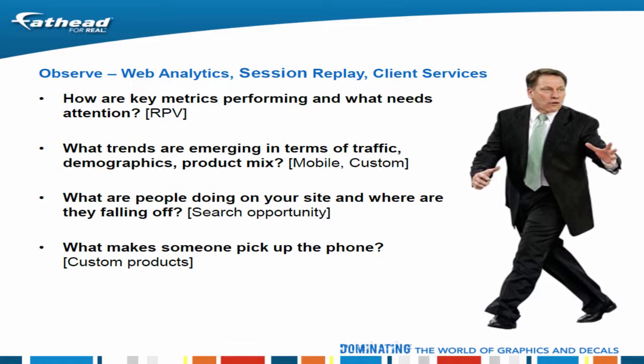So, what trends are emerging in terms of your traffic, your demographics, your product mix? Obviously, we saw huge increases in mobile traffic, but one of our key products, it's like 15% of our business, is custom Fatheads. People upload their photos, and we turn them into everything from die-cut wall decals to vinyl murals to canvas prints to laptop skins to device cases to big cutouts of people's faces that they take to events. Just got an awesome photograph of an entire wedding party of 20 people with these giant heads. So if you get our email, you'll have seen that in yesterday's email.